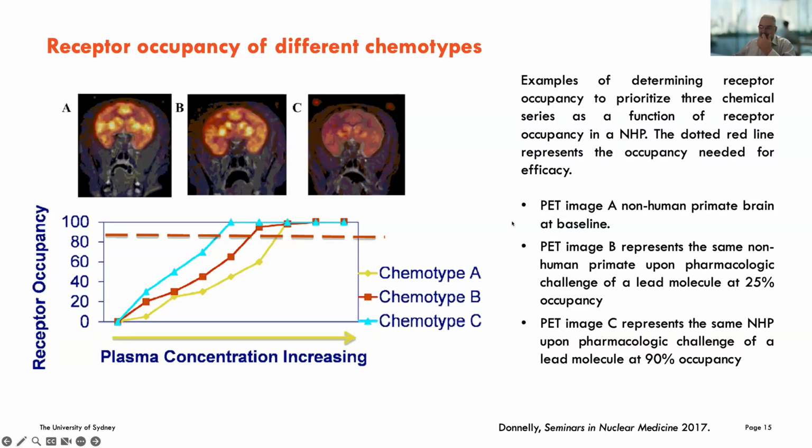So again, not just able to tell you something about your drug and the level of occupancy you need for clinical efficacy, but also using receptor occupancy to tell you something about which molecular scaffold is the best one to develop your drug.